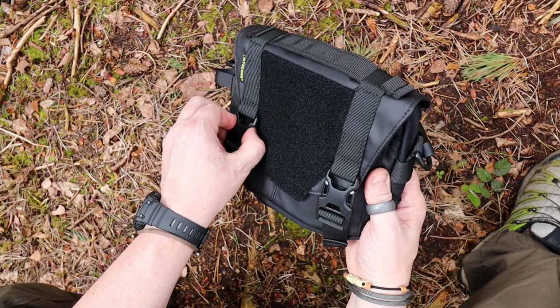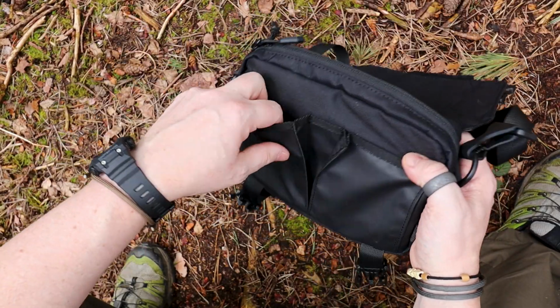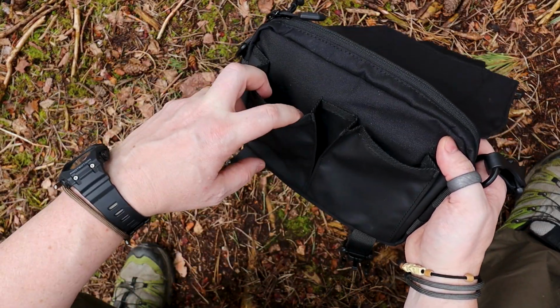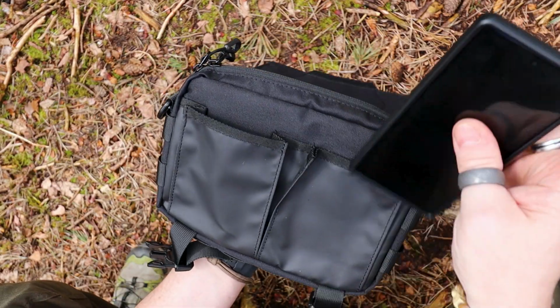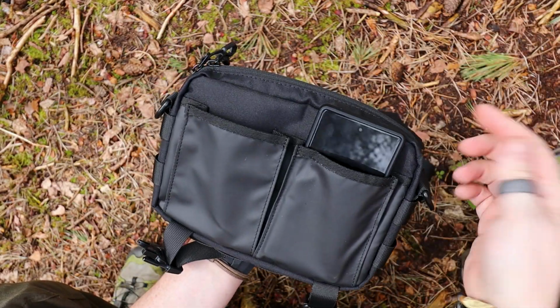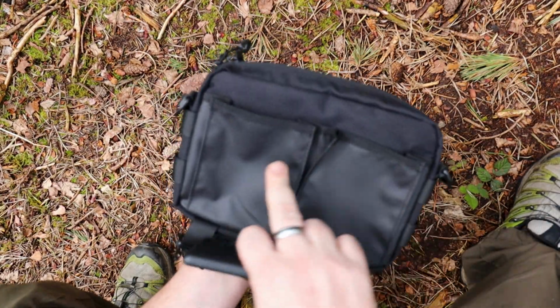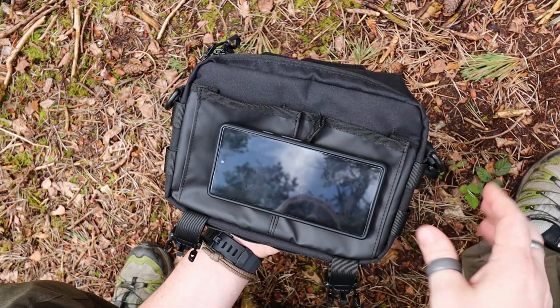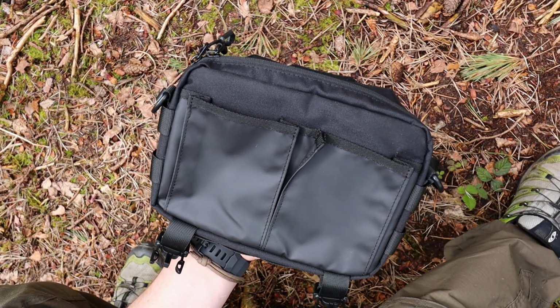On the front you have two buckles which open up so that you get access to some additional quick access pockets, which are great for your mobile phones. Let's bring my mobile phone in again. You can see that fits in there perfectly, or if you want to put it that way, well, actually you can't put it in that way because the pockets don't go that way, but on the inside you can see how big it is compared to a mobile phone.